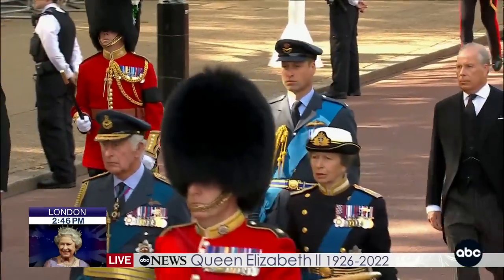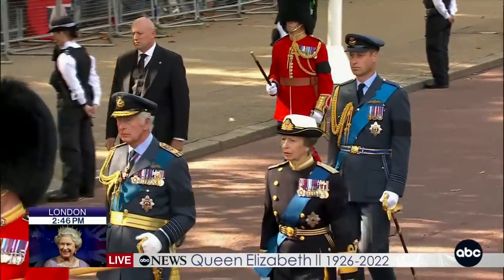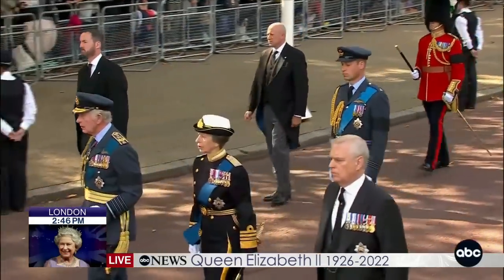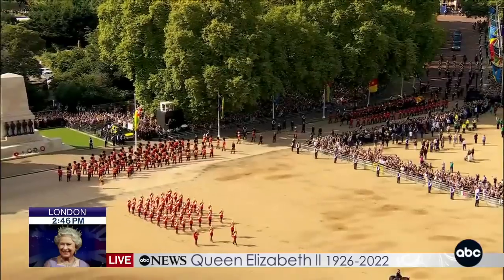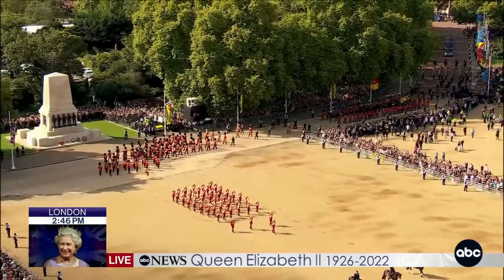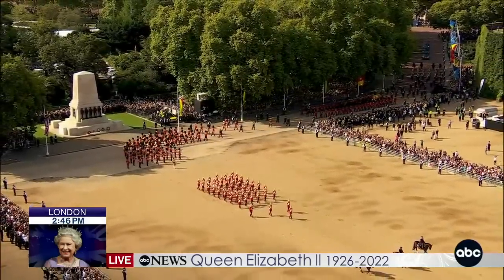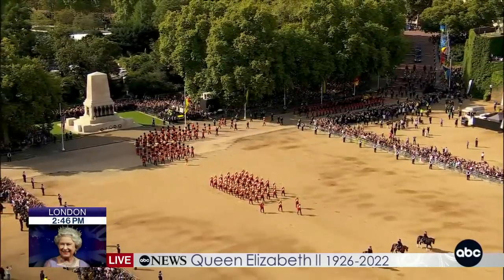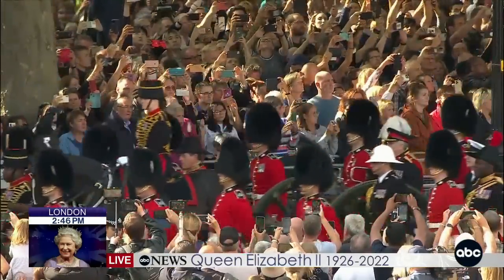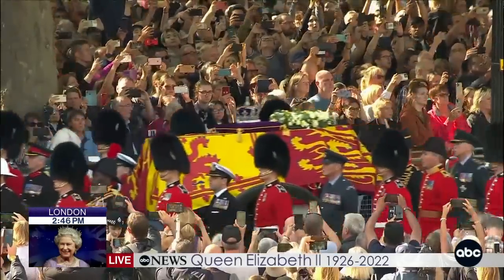A sense of community in London, across the United Kingdom, and bidding farewell to the Queen. We saw just moments ago Camilla, the Queen consort, and Kate, now Princess of Wales, of course a title not used since Diana, leaving the palace. We also know Duchess Meghan, part of the convoy of cars now making their way over Westminster. Extraordinarily powerful to see the Queen consort and the Princess of Wales making their way to Westminster.